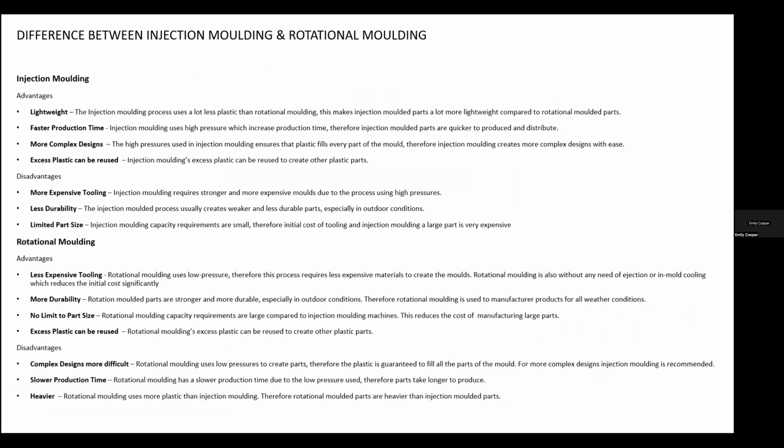As you can see, the advantages are that injection molding is lightweight. The injection molding process uses a lot less plastic than rotational molding. This makes injection molding parts a lot more lightweight compared to rotational molding parts. Also, injection molding has a faster production time, as you saw with the bottle caps. They're 2 seconds compared to the kayak, which was a lot longer to manufacture. This is because injection molding uses high pressures, which decrease production time. Therefore, injection molded parts are quicker to produce and distribute.